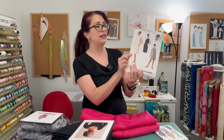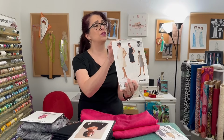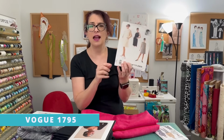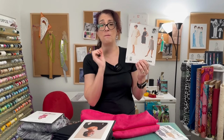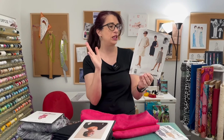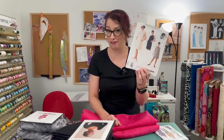So the version I want to make is B, which has an A-line skirt, welt pockets, and then it has like a bow button detail down the side. This is no longer in print. This is Vogue 1795. I bought this on Etsy and was super excited that I could find it. Now, the only snag in all of this is that this is a size 12. That was the biggest size range they had. Back then, they used to break it up 8 to 12 and then 14 to 18, and then that was as big as the pattern got. So I could not find any of the size 14, which is my current pattern size.